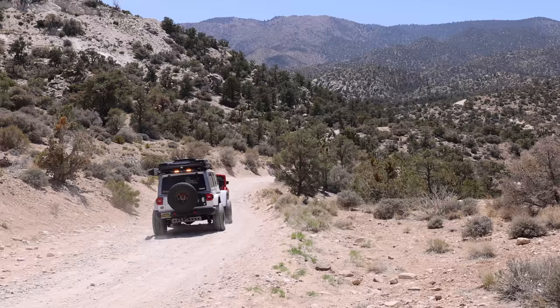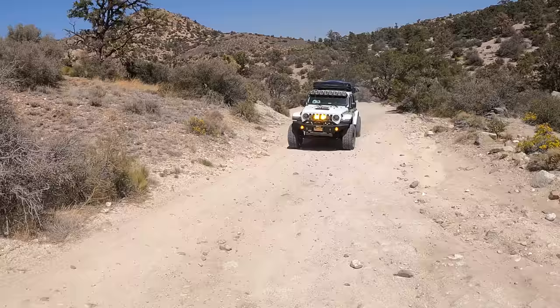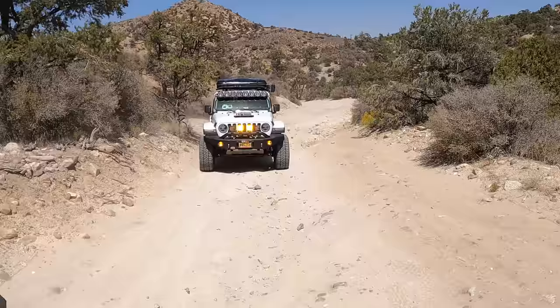What I like about Burns Canyon is it's not just a flat, easy dirt road. There's some good ruts, some climbs, some winding through the mountains. Definitely pretty engaging trail. I mean, you can do it in a standard four-wheel drive vehicle, but it is fun to drive.